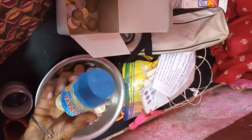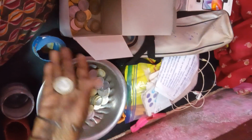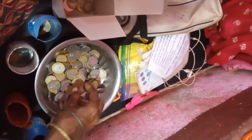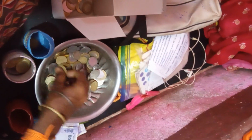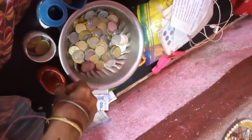You can keep it in this box, and you have to keep all coins separately so that it will be convenient to take the coin. So you have to make it in groups. Grouping is very, very important in life. The peculiar coin, you have to keep it like this. This is a 5 rupee coin. Whenever we are keeping, you have to keep big coins in a big box and small coins separately. This we can use for 5 rupees, this for 10 rupees, this for 2 rupees. Like this you have to keep it. So it will be very convenient to have it.